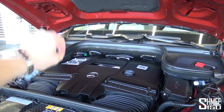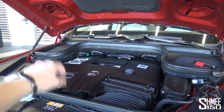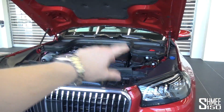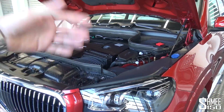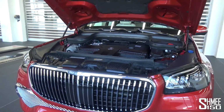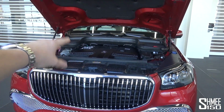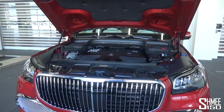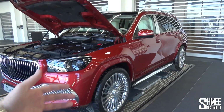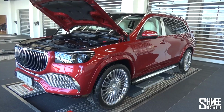In this case, as standard, it makes 558 horsepower and 730 newton meters. But the interesting thing is with the EQ boost system, you can give it for a short period of time an additional 22 horsepower and 250 newton meters. So up to 580 horsepower and a total of 980 newton meters of torque. I think that goes along with what you expect from the car. It would have effortless power to drive and glide away.